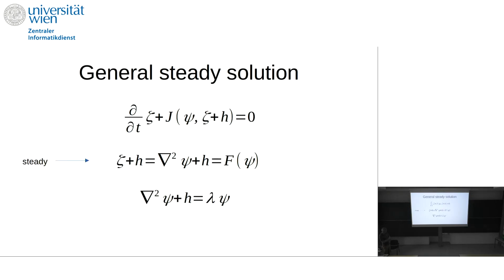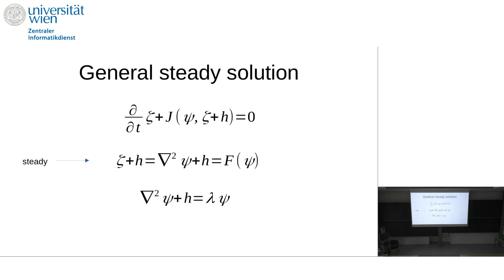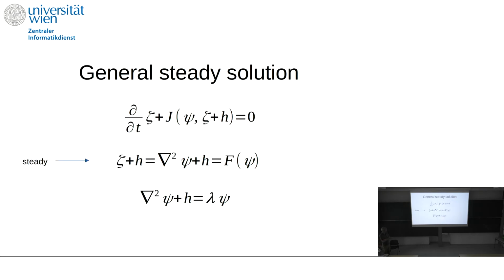And this is equivalent to saying basically that this is the same condition that you get if you're looking for steady solutions. If you have a steady solution to the vorticity equation here, so this is 0, then zeta plus h has to be a function of the stream function. If you just say this is a linear function, a linear Q-psi relationship as we call it, then you recover exactly the same thing. So minimum enstrophy is giving you a steady solution. Those two things are equivalent.